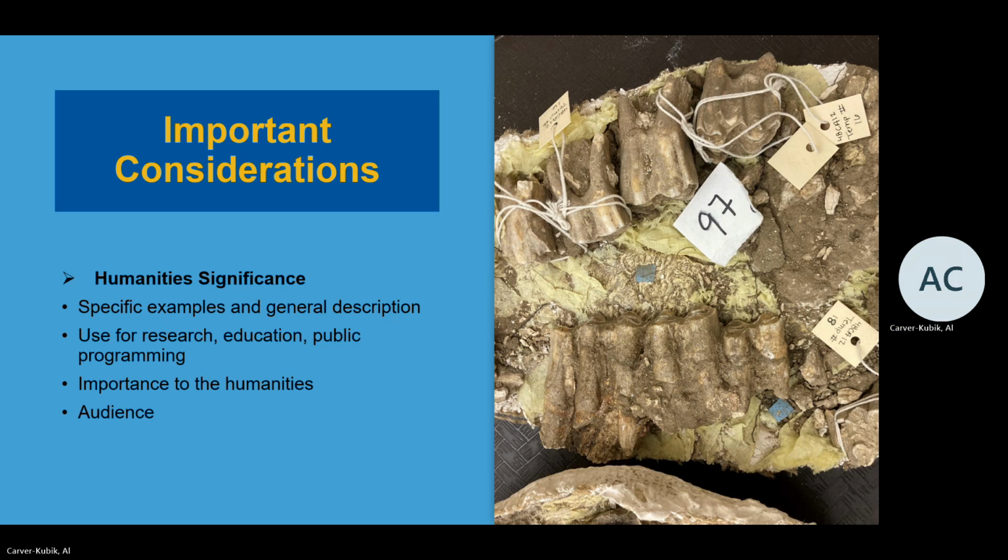Okay, there are several important considerations when preparing your application. A detailed explanation of the review criteria is found on page 37 in the Notice of Funding Opportunity. I want to focus on 4 key areas that staff and reviewers look for in SCHC applications: humanities significance, the kind of details to include, project teams, and environmental sustainability and/or resilience.